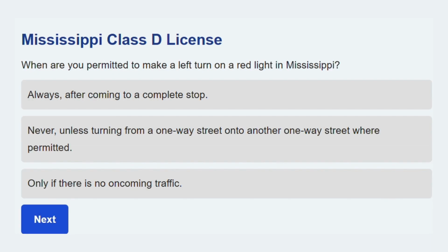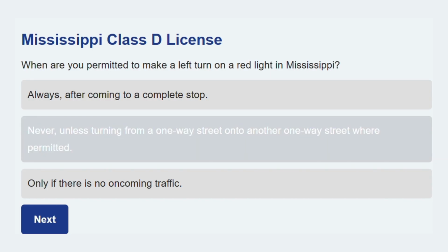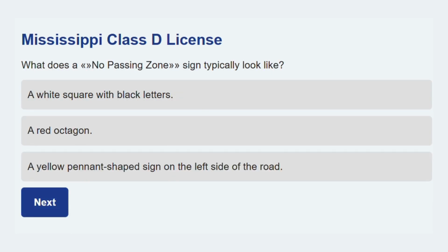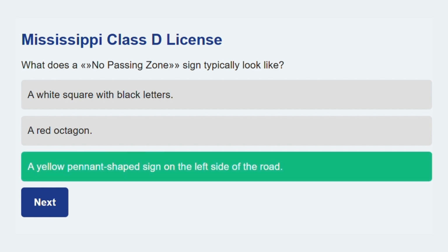Let's move on. What should you do if your vehicle begins to hydroplane? Ease your foot off the gas pedal, keep the steering wheel straight, and allow the vehicle to slow down. Avoid sudden braking or steering to regain traction. What about this next one? When are you permitted to make a left turn on a red light in Mississippi? Never, unless turning from a one-way street onto another one-way street where permitted. Generally, left on red is restricted.